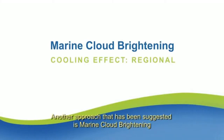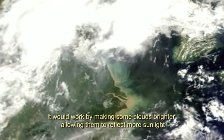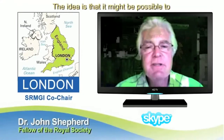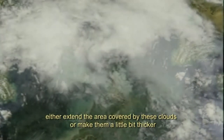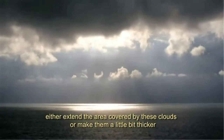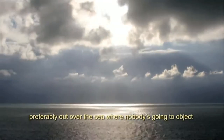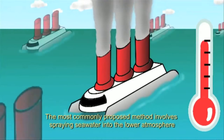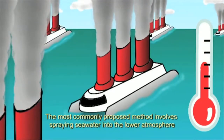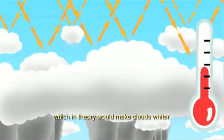Marine cloud brightening. It would work by making some clouds brighter, allowing them to reflect more sunlight. The idea is that it might be possible to either extend the area covered by these clouds or make them a little bit thicker, preferably out over the sea where nobody's going to object. The most commonly proposed method involves spraying seawater into the lower atmosphere, which in theory would make clouds wider.